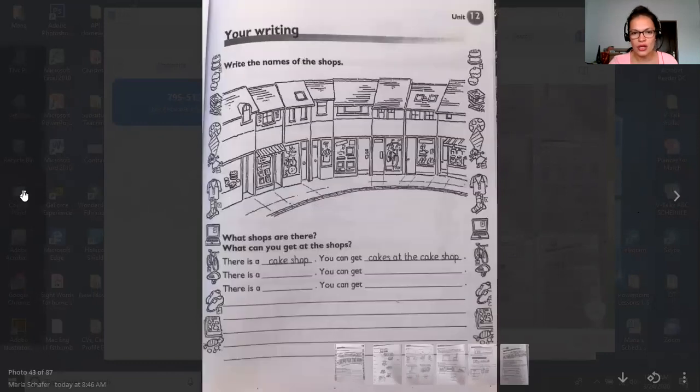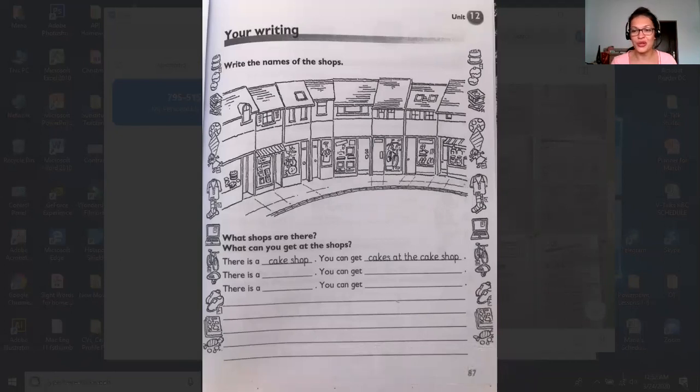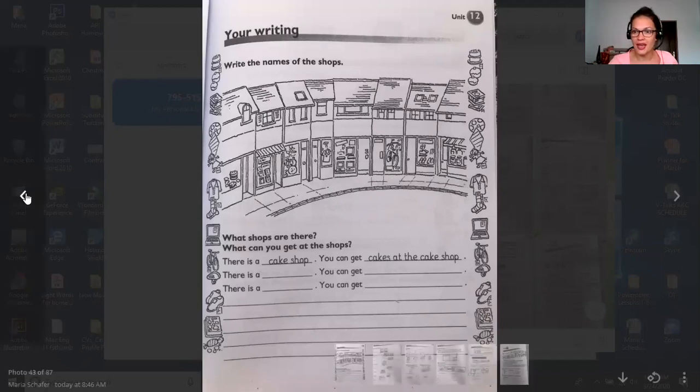Okay, so if you get confused or you're not sure exactly which one is which or what is what, just let me know. That's fine. Just do your best, try your best. That's all I'm asking. Okay, so let's move on to the next page.